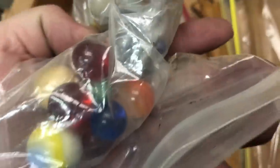So probably what I'll do is go home and spend a few hours reading about marbles and see what to look for, what's really rare. Probably nothing super rare here, but we'll see. People come in asking for them all the time. Let's see what this is. $20 for one marble? One marble. Probably was a $2 marble. Probably. Thanks. Sorry.